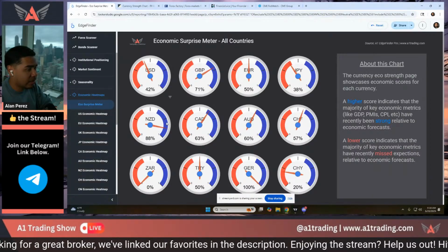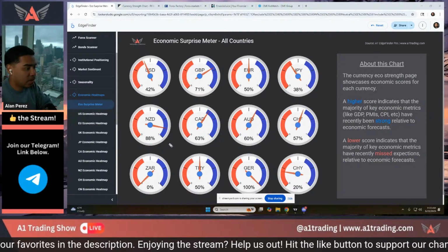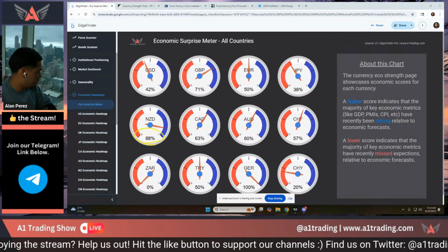So if you look at New Zealand and then you also look at Japan right here, let me draw on these for you guys. New Zealand here, this is yellow. Probably can't see that.